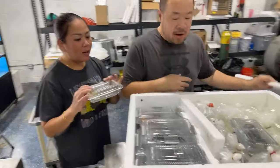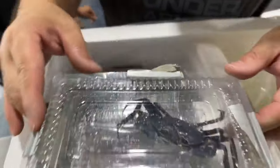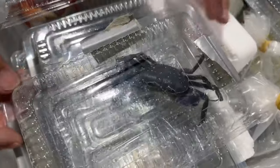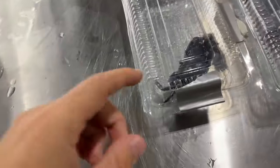All right, check it out. Wow, look at these crabs. It's like a lavender, would you say? Like a purplish blue? And then we got these red ones. Oh, okay, they're not that big. I thought they were like dinner size crab. But this is something different. We wanted to try something different, and let's see if it pays off. They're pretty cool. We never got those before.